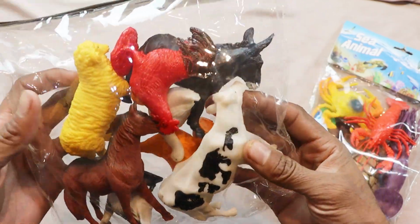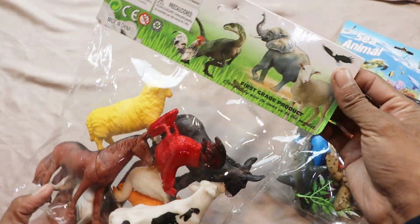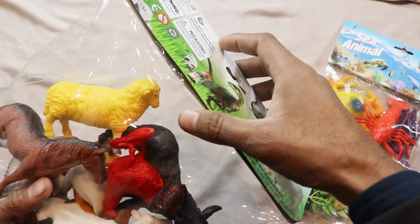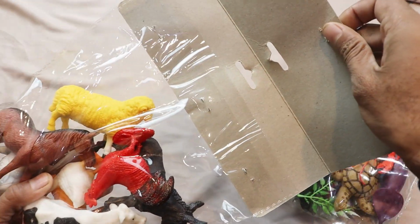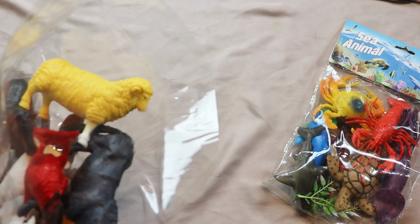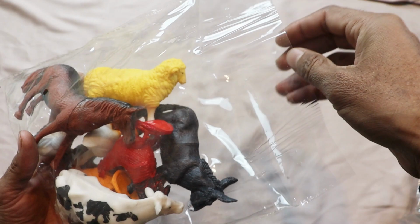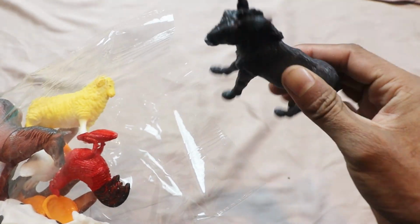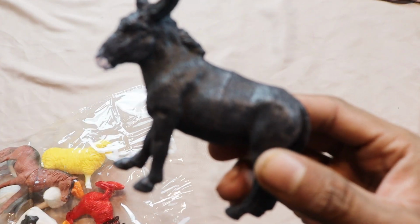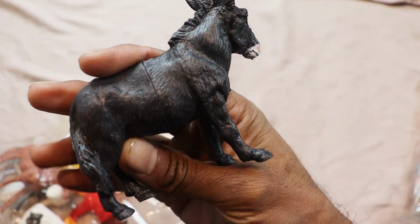Let's unbox. First of all, we unbox the farm animals. Ooh! Wow! Put this on the side. Yes, and go. Oh, it's a donkey. Oh, a donkey also.